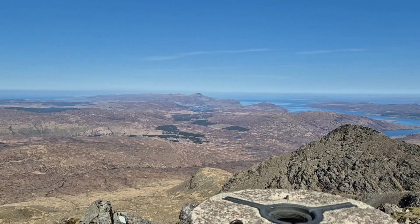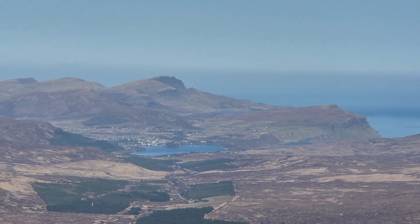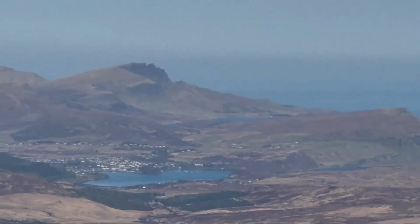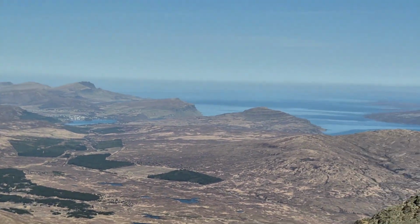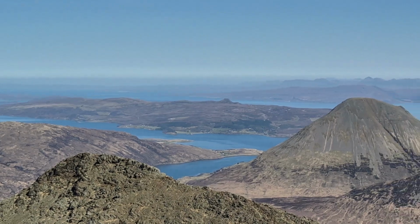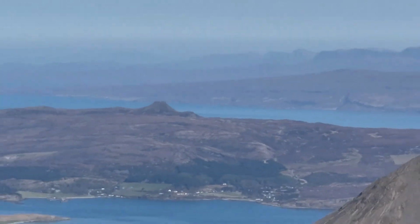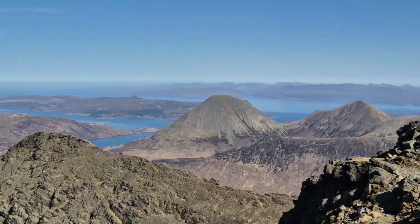Out there we've got Portree. Let's make out the Old Man of Storr. That's a little spiky bit pointing up. We've got the Isle of Raasay there. That's the Sub 2000 on it. I can't remember what it's called off the top of my head.